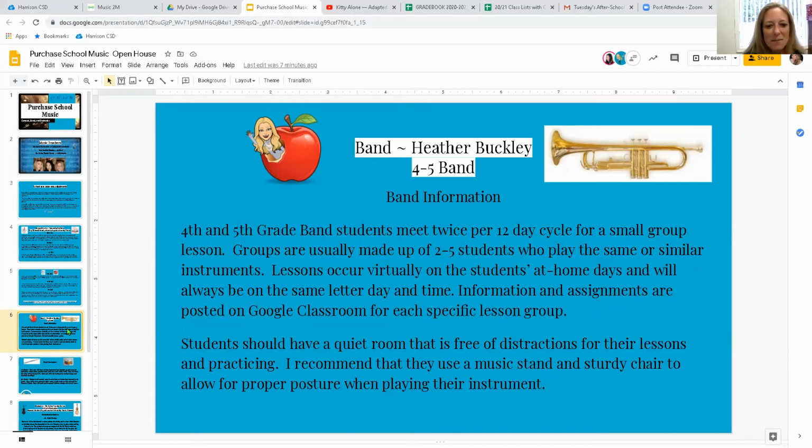Hi, everybody. I'm Heather Buckley, and I teach the 4th and 5th grade band here at Purchase. The 4th and 5th grade band students meet twice per 12-day cycle for a small group lesson. The groups are usually made up of 2 to 5 students who play the same or similar instruments. Lessons this year will occur virtually on the students' at-home days and will always be on the same letter day and time. Information and assignments are posted on their Google Classroom for each specific lesson group.